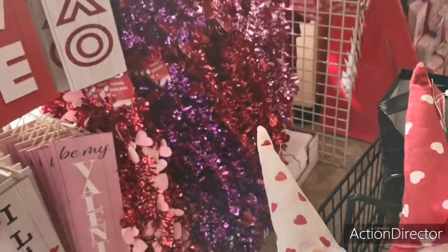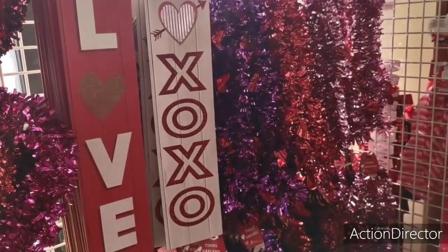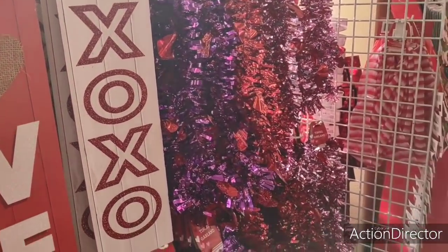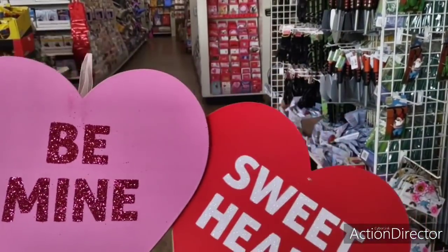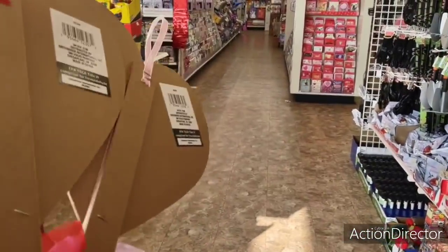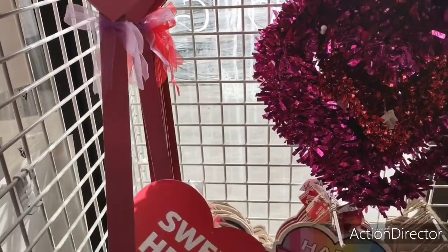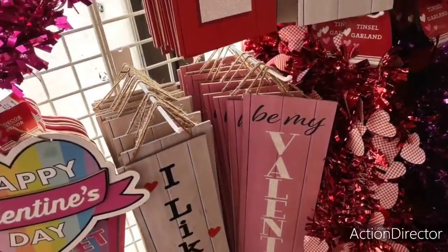All right, they also have these signs. Be my Valentine, I like you. Love with the burlap and the XOXO with the galvanized. And then, hold on you guys, I'm gonna get you guys out of the sun. They also have these really cute stakes, which I'm not going to be getting because they're damaged. Be mine, sweetheart. Even though they'd be going outside, and I know I could fill those in, I don't want to buy any of them because they're damaged. I know, I'm odd. I get it. But yeah, they're really cute, but I can wait. These signs are so adorable.